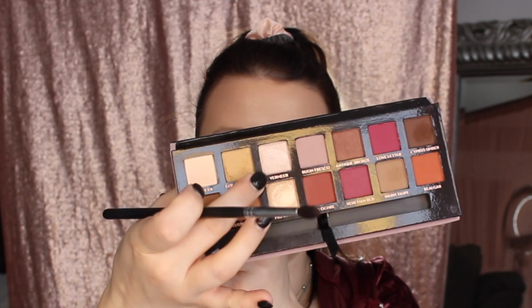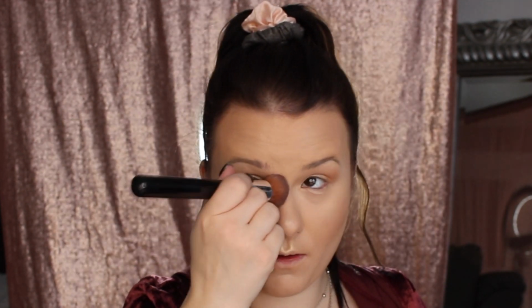Now I'm going to highlight. I'm going to use Vermeer in here as a highlight. It's not that much brighter, it's just got more of a pink tone to it, but I just hit the wrong spot, I can feel it. I can fix it though, right? Maybe. We'll see if it's fixed.